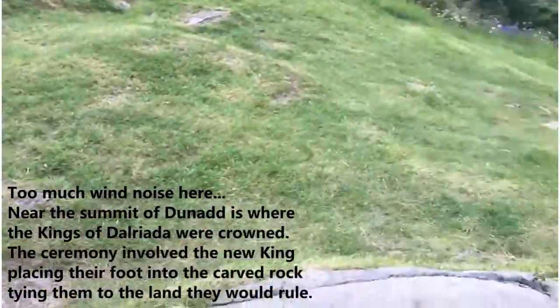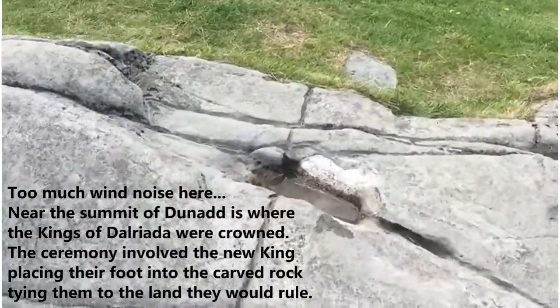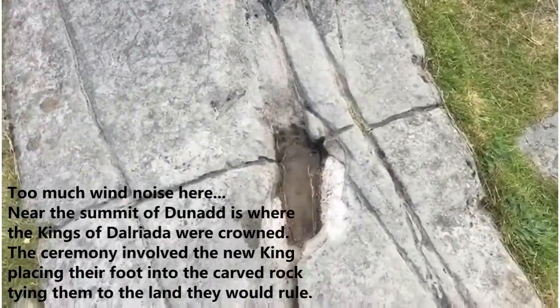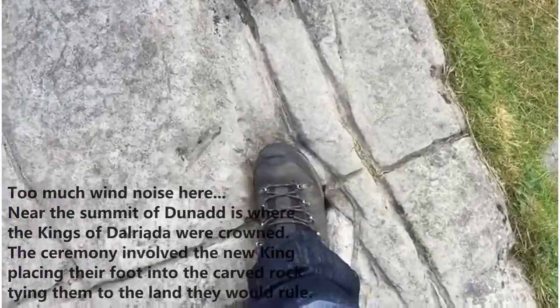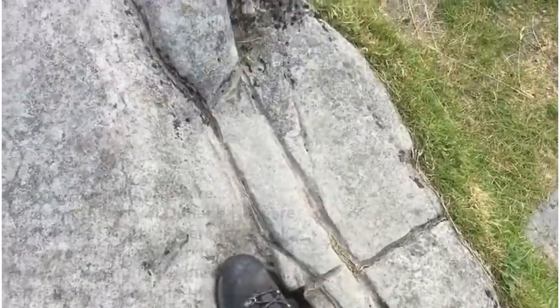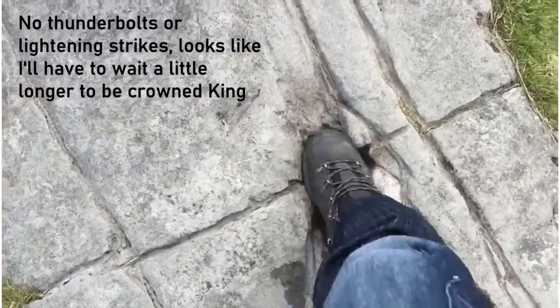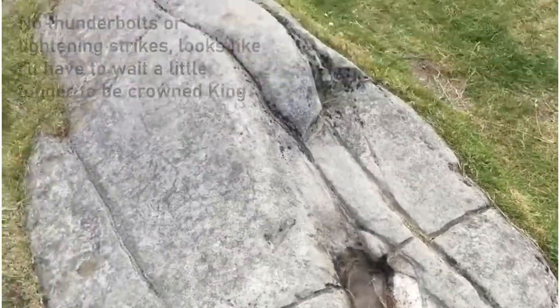Down on the ground here is the inauguration stone of the Scottish kings. We'll be crowned, tying the king to the rule over. They had smaller feet in those days. Or maybe I'm just not born to be king. Never mind.